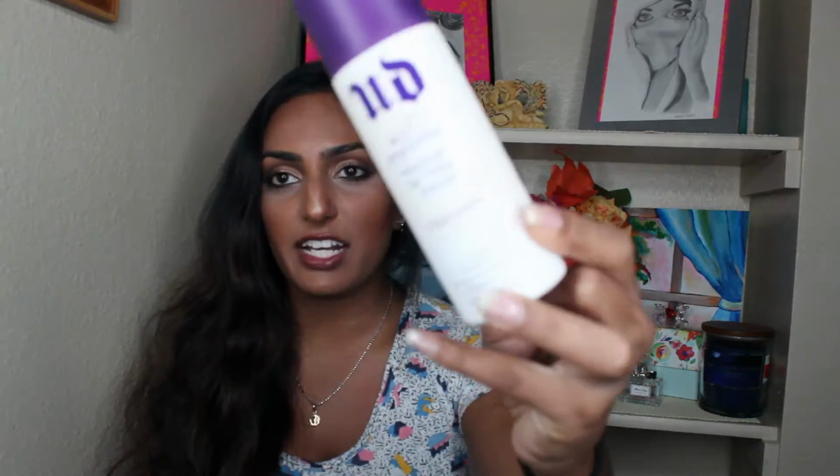Setting spray. Only one setting spray that I've purchased more than any other setting spray ever. And this is the Urban Decay All Nighter Setting Spray. It's perfect for oily combination skin. Makes your makeup last all day. It's just a really, really good setting spray. Actually, recently I'm loving mixing it with the Boscia Matte Charcoal Spray, I think is what it's called. I love the combination of the two, but if I had to choose between either one of them, I would choose this. This is just the best setting spray of all time.